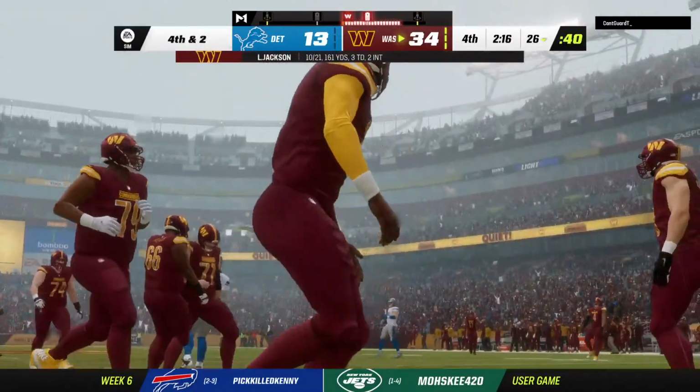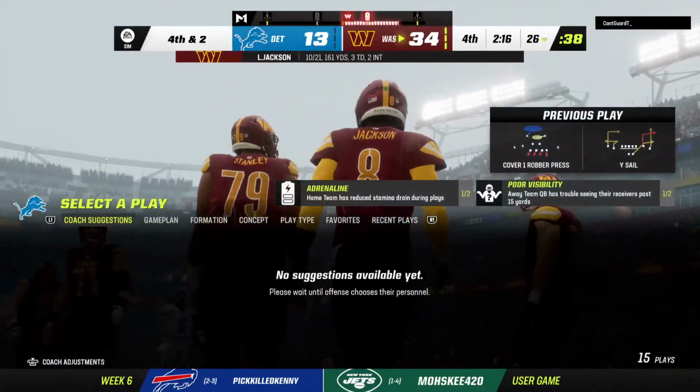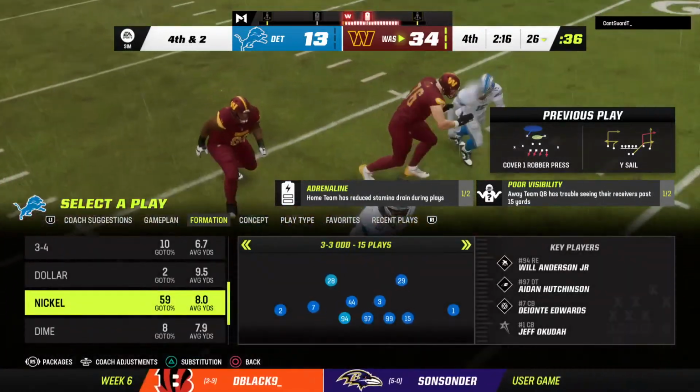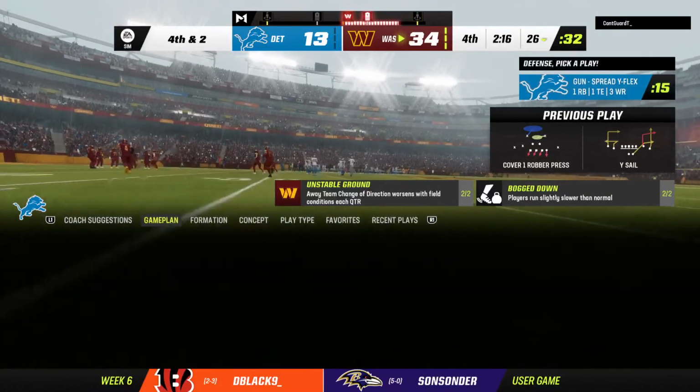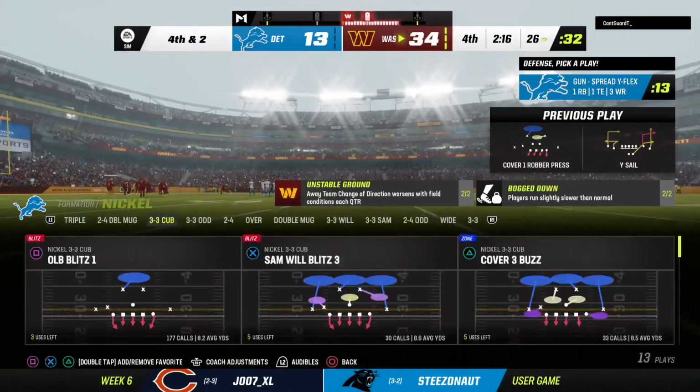And the throw there going to be incomplete. Their passing attack, even though that one was incomplete, has been really sharp in this one. It's resulted in a lot of touchdowns, and it looks like they're not going to stop throwing the football until the very end of this one.